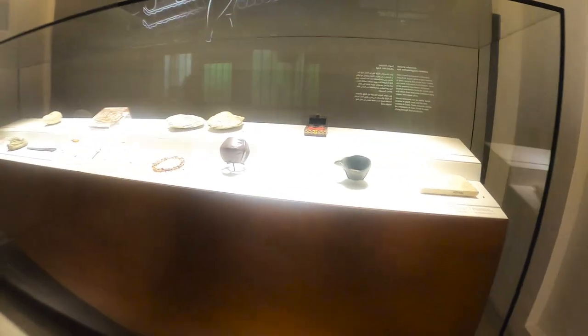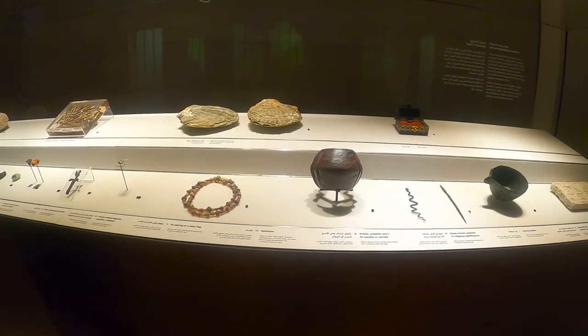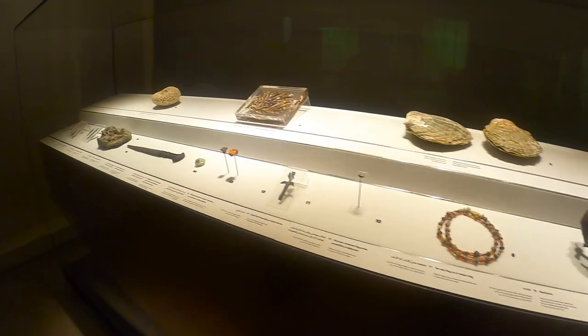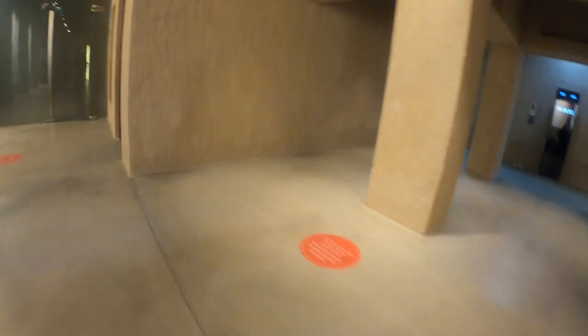The archaeological evidence that they found in Dubai from the old times, some of the old evidence, archaeological evidence. And I'm going to show you one more place. You can come back. I'm going to just show you that. Fine, so only these things are here, that's all. Yeah, we have more. That's why I'm going to show you, so you can take your time.